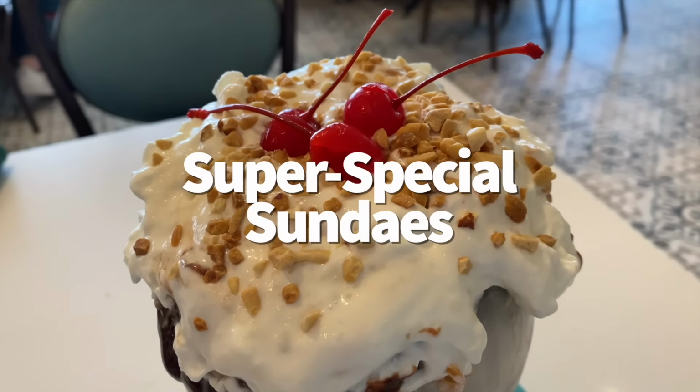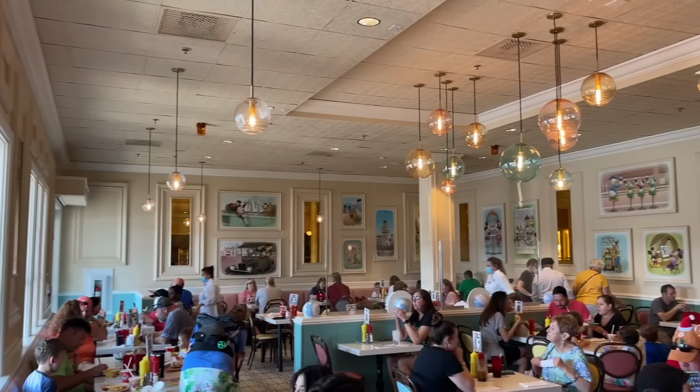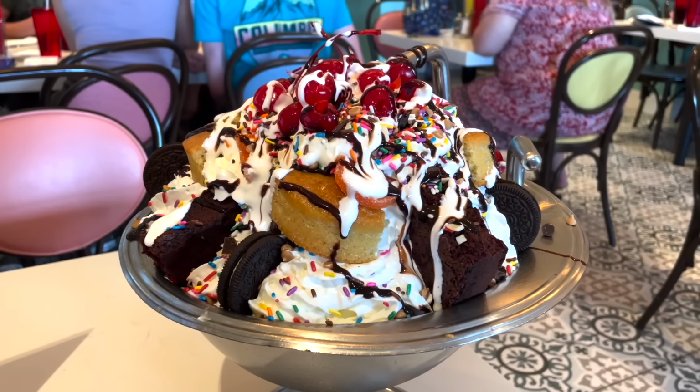It's ice cream time, but not just any ice cream. We're looking at the best and most over-the-top epic Disney World sundaes and where you can get them. Sundae number one is, of course, say it with me, the kitchen sink.